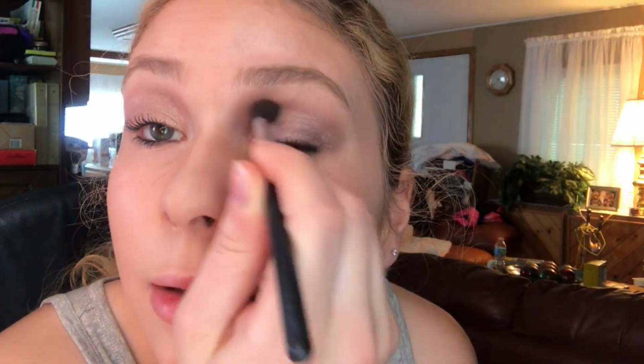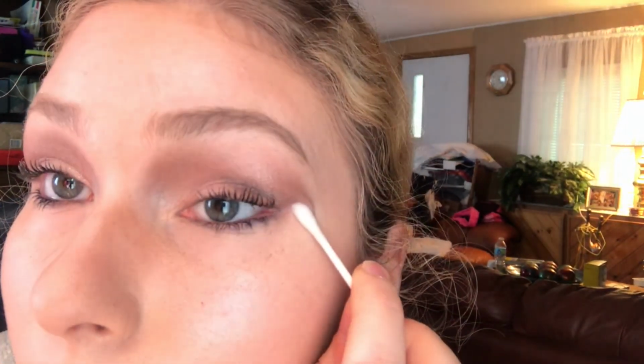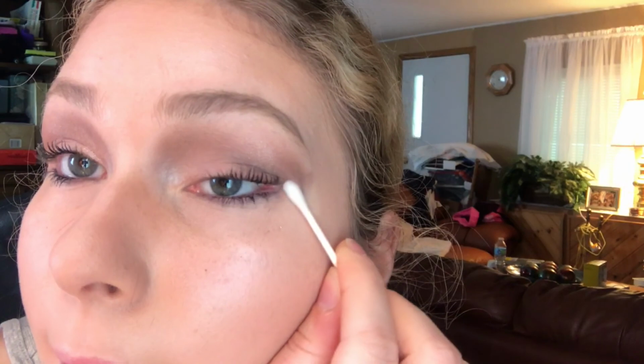I'm gonna take the crease brush again. I'm going to go into the shade Radar again, and I'm going to blend this out so there's no line where it ends. You know what I mean? We're going to do a step that I like to do. I'm going to take my dampened Q-tip. I'm going to clear up this edge so that we have, you know, the right line and stuff.